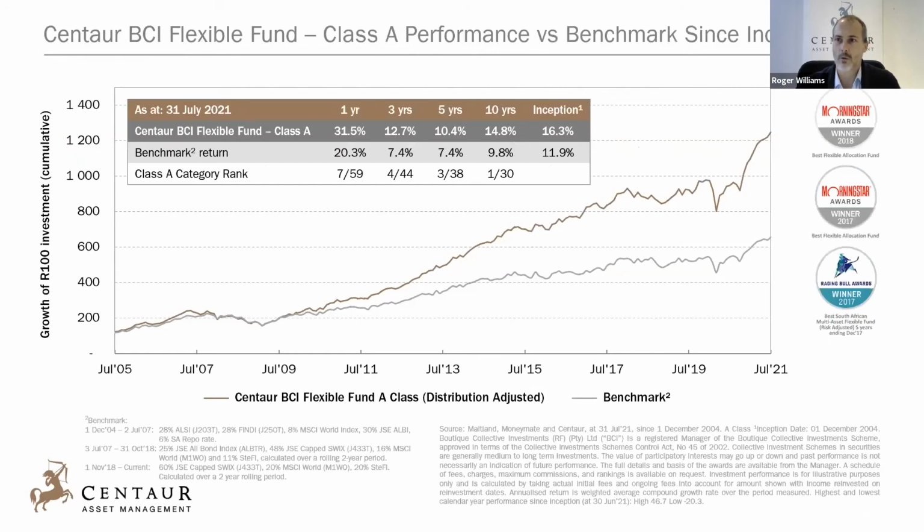Has it delivered? I would argue yes. So if you look over 10 years, we've done 15% per annum, since inception 16%, materially outperforming our benchmarks and remaining one of the top performing funds in its category over all time periods. So consistent, strong performance and really a testament to our process, which we employ and gives us a lot of control over the fund.